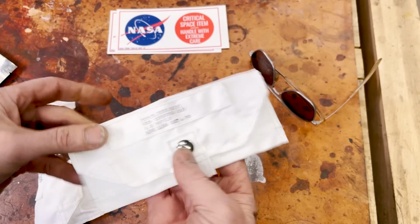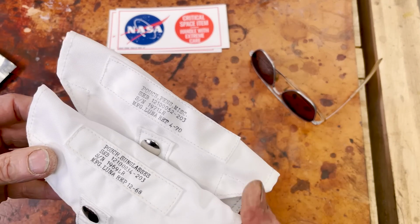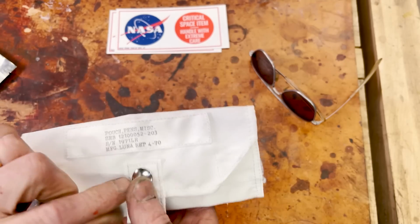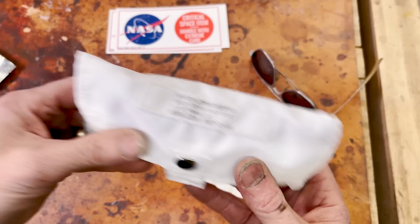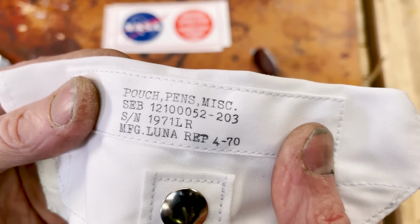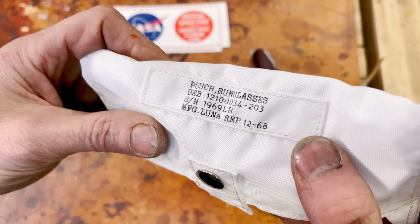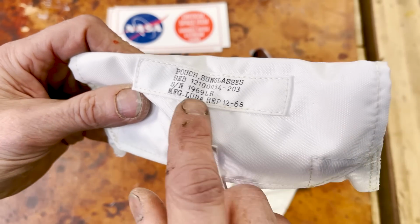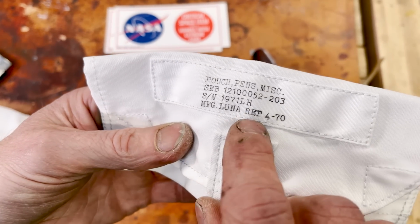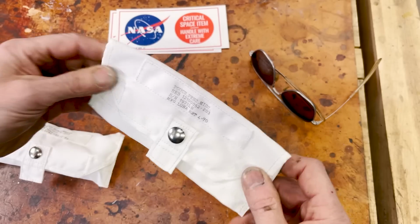This is the sunglass pouch. Oh, wait, this is a pouch for pens and miscellaneous, and this is the sunglasses pouch. Note that Luna Replicas has exactly replicated the label and typeface. See that? Luna Rep. They're making it clear to anyone who did any tiny bit of research that these are not authentic bits of NASA hardware.